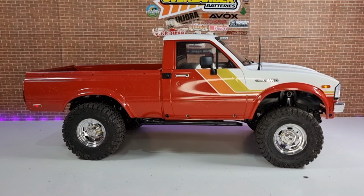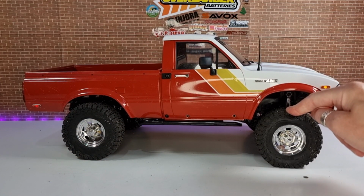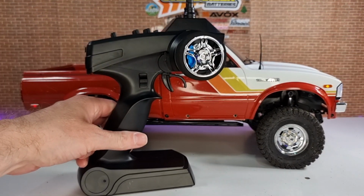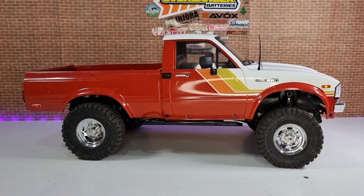Like I said, the only things I would say is I'm not fussed on the stock rubber mirrors, and the tyres on the K10 were better. And I'm not a massive fan of that big brick transmitter. But other than that, this thing is absolutely awesome.